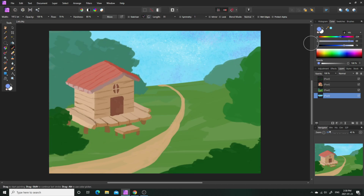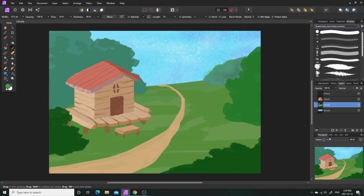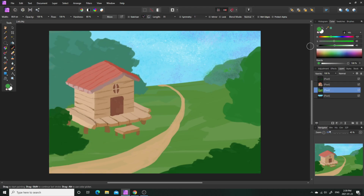We then repeat the same step for all of the objects in the painting: the trees, the grass, the road, and the house as well. Now, choosing what kind of texture brush is absolutely up to you. It's personal preference. If you have some custom texture brush, consider using it as well. For this painting, I used one of the default texture brushes for the sky, but I switched to a custom brush for the texture of the trees.